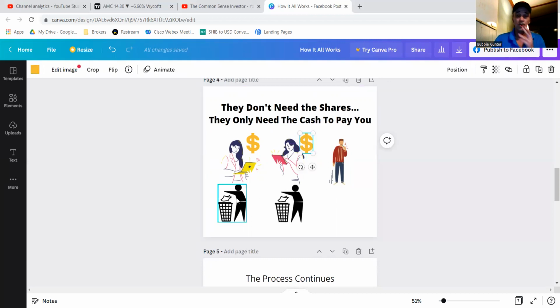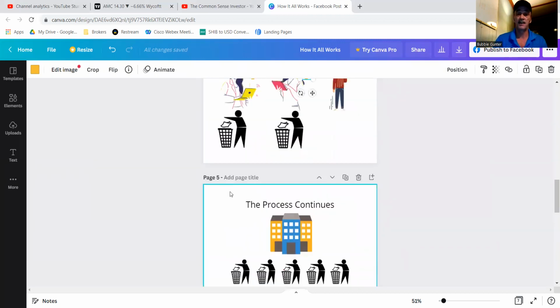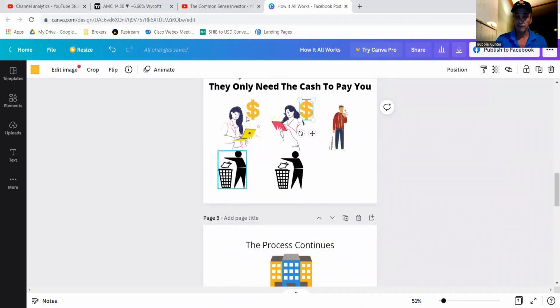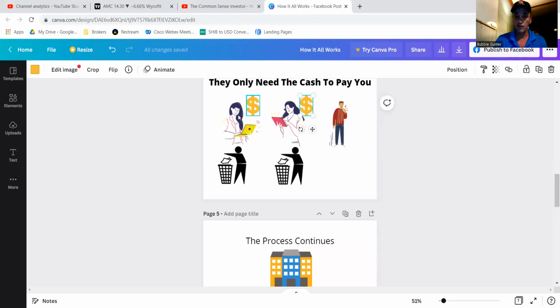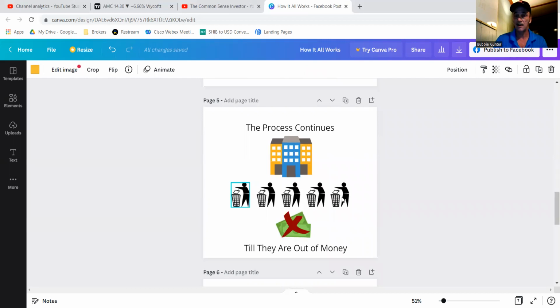And they take that digital share and they throw it in the garbage. Why? Because it's over the float. They continue this process. They continue to take the money, give to you, tear up the transaction. And it continues to do that as long as it's over the float. For every digital share over 516 million, they have to throw that transaction in the garbage.